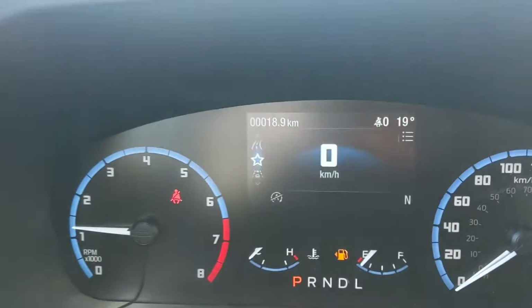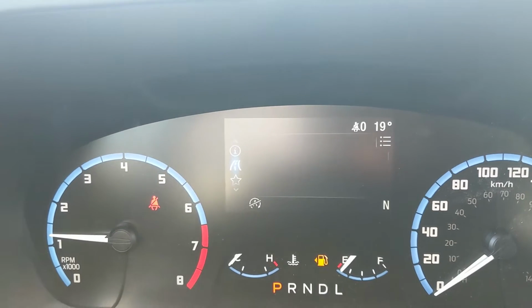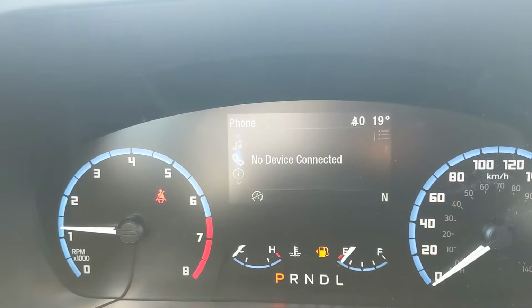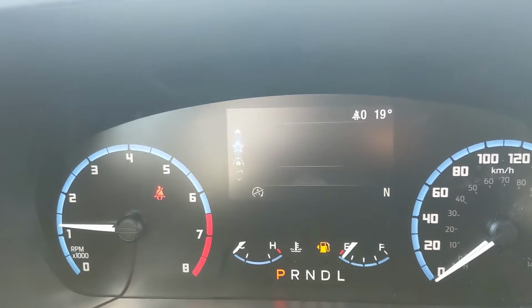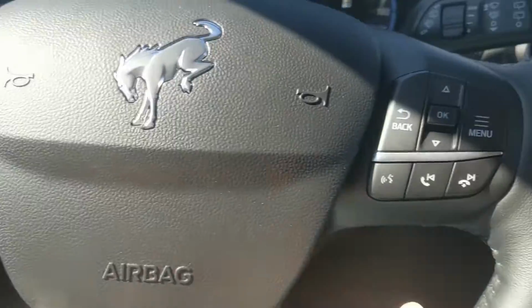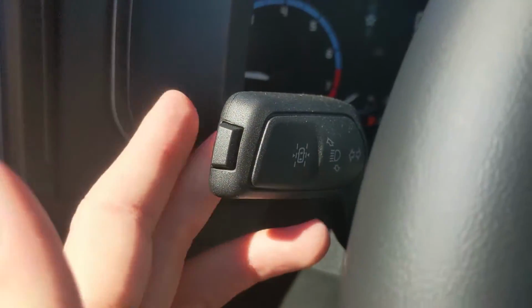Now, sitting in the vehicle with it running and looking at the steering wheel, on the right hand side you have your controls for your center info screen, where you can cycle through your favorite screen, trip information, general vehicle information, phone controls, audio controls, and driver assistance features and settings. Moving on to the left, you have your cruise controls, as well as having your hands-free phone and radio controls along the bottom, and your lane keeping system on the end of your signal stock.